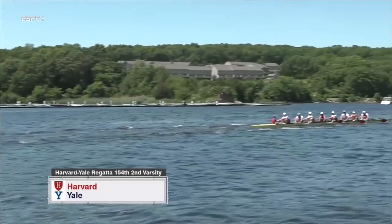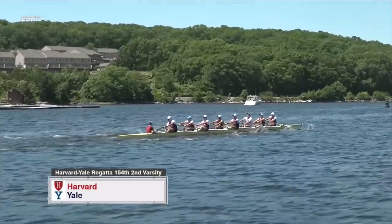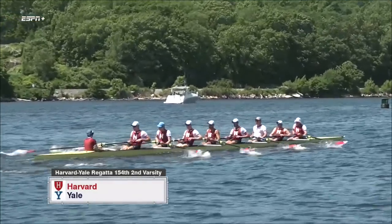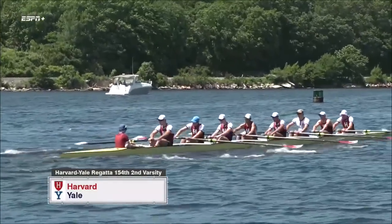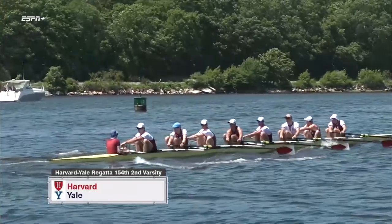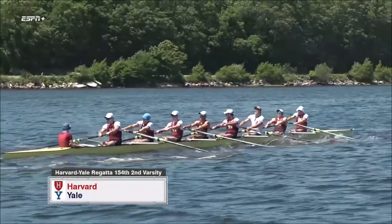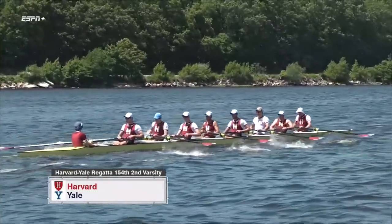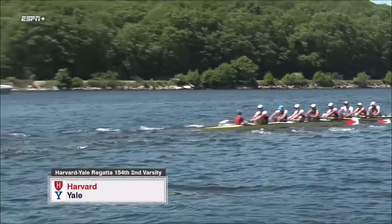Well, it's clear from the start that Harvard wanted to impose their will, as they say, and they did that with a very aggressive start. And once they got a little bit of water on Yale, they just kept opening up. They were able at the race pace to open up strongly early. The worst water was at the beginning as well. Yeah. And sometimes the best approach to bad water is just to blast right through it and not be too concerned about it. Yep. Yale rowing a little lower, a little bit longer.